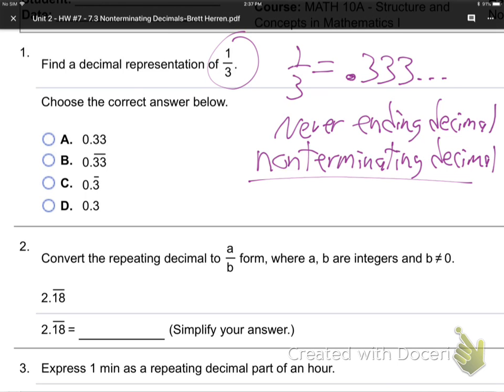How do you write it? How do you write 1/3, which is 0.333 forever? How do you write it in the lingo? The bar, huh? You guys remember that? When you put the bar over something, the 3's means it goes forever, doesn't it? So there's our answer, C.